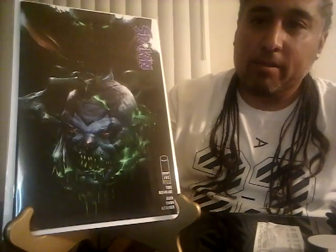All right, you guys. Now I missed out on this too, so I'm glad they had this one there, and it's Spawn 295, the Matina variant. Just happy to have that, just to get it added to my collection. Love that cover, Matina. Be killing it every time. And I wasn't expecting to see this there. They actually had 2 other copies, but the other 2 copies had little issues. So I left it there.